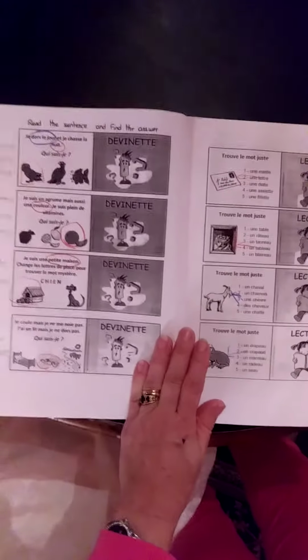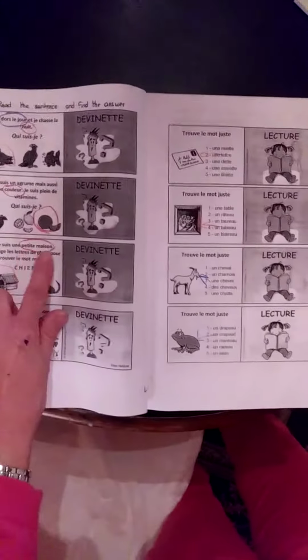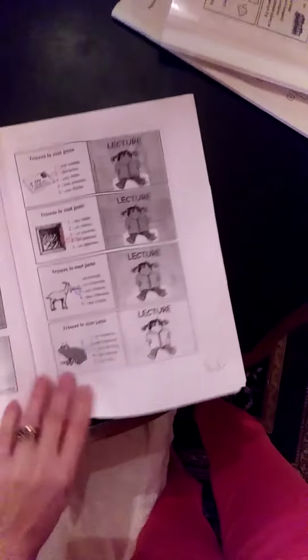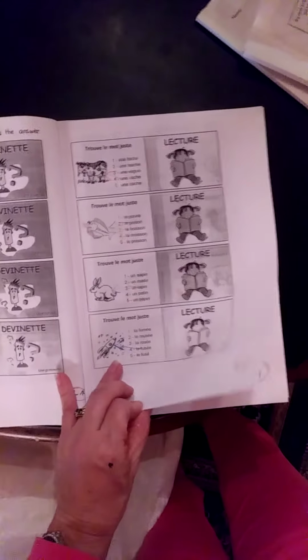Same thing here. We had to look up a couple of words, at least I did, like doghouse, but once I explained to her, like petit maison, then petite maison, then she got it. Lots of the same, and it's boiling down to vocabulary. It's all about vocabulary and reading comprehension.